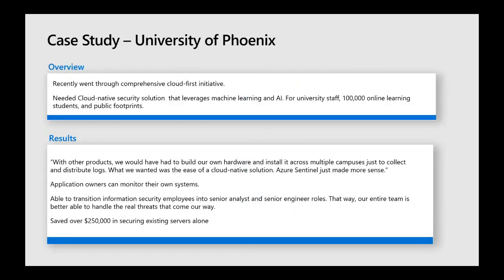A case study, for example, was University of Phoenix. As we all know, University of Phoenix, with their online courses, has had a large digital footprint virtually from day one. The challenge has been that they're looking to become cloud native or do cloud first. So they had a large infrastructure of physical servers in their environment, and they found that although moving to the cloud allowed for faster development, much of their work was still being done on premises. So they had to look at securing the on-prem environment as well as the cloud, and sharing all of that through Azure Active Directory to connect between the two.